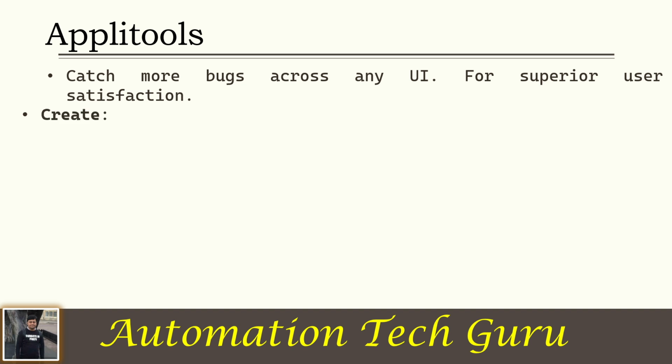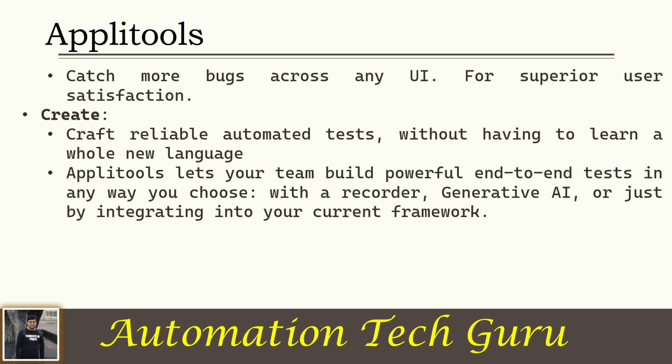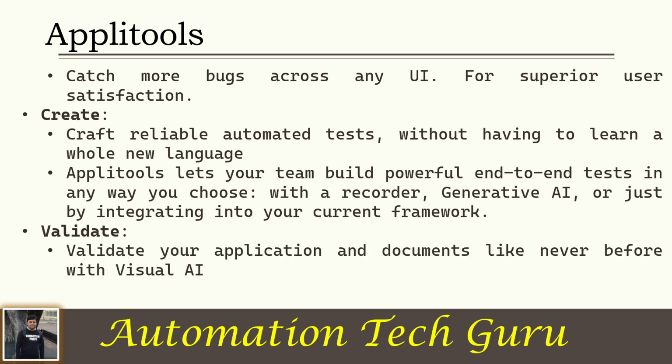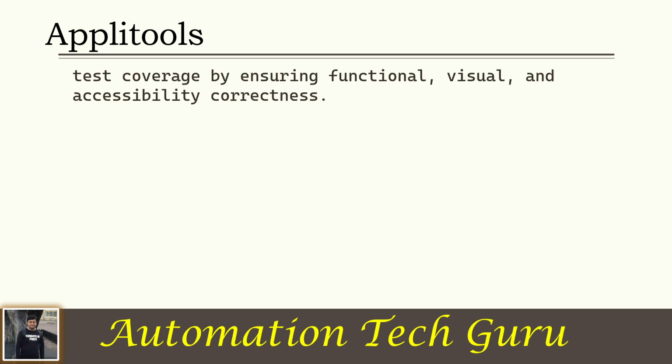So how to do that? Create. Craft reliable automated tests without having to learn a whole new language. Applitools lets your team build powerful end-to-end tests in any way you choose, with a recorder, generative AI, or just by integrating into your current framework. Validate. Validate your application and documents like never before with Visual AI. With a single command, Applitools significantly enhances test coverage by ensuring functional, visual, and accessibility correctness.